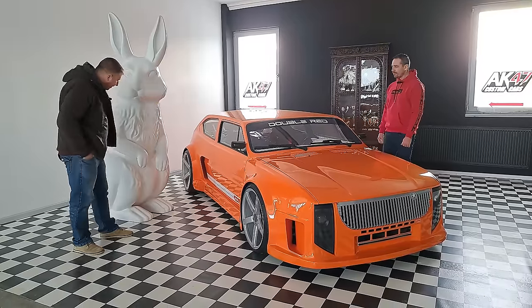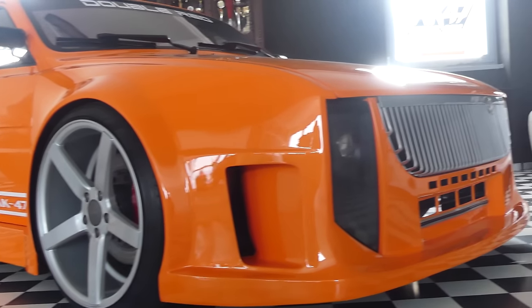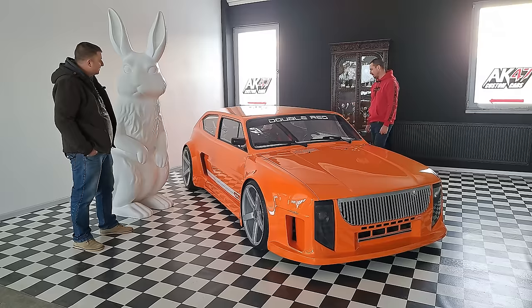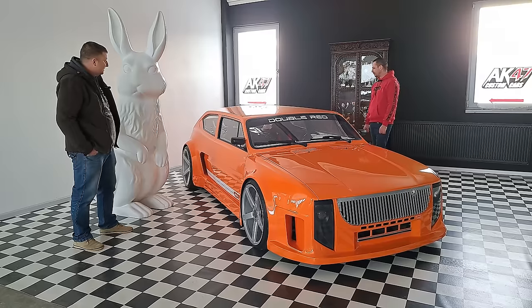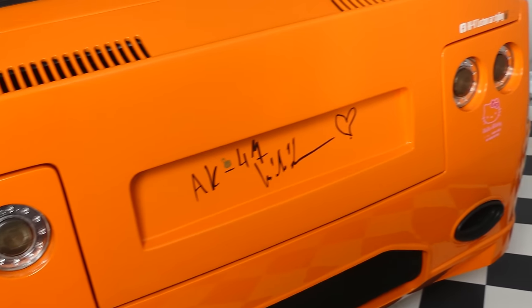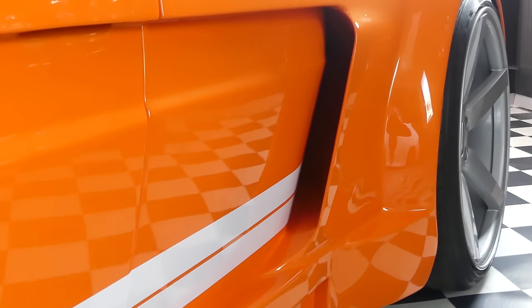It's a fantastic looking car, and somebody put an engine in the back instead of the back seat, which makes it look... And it's a VR6 engine, so it's the very famous engine from the Volkswagen Golf. And it's called the AK47. AK-47 is Adam Králik's initials, and again, something funny, 47 is the automatic gun.